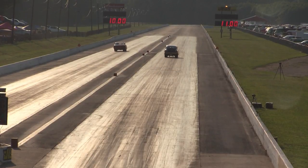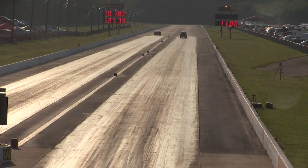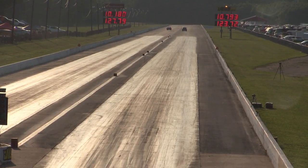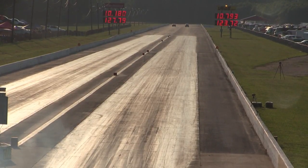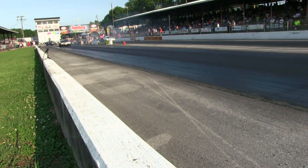1.1 second reaction time, and Daniel Wright red lights. Wright red lights with an 0.74, and Greg O'Quinn with a 1 second reaction time. You got to get him some no-dos for the next round. Woo.